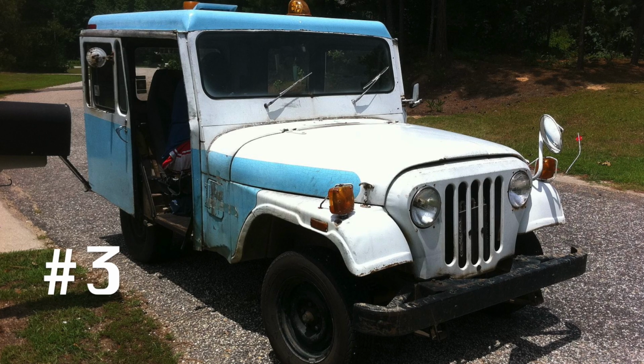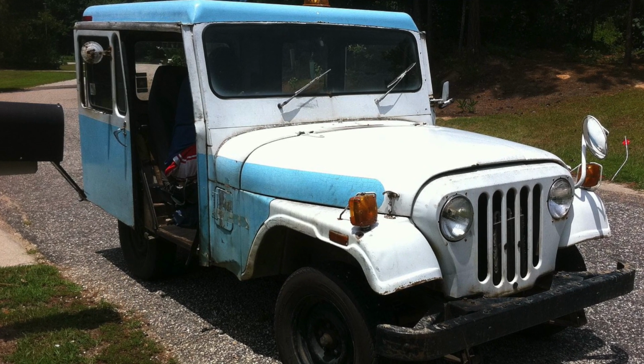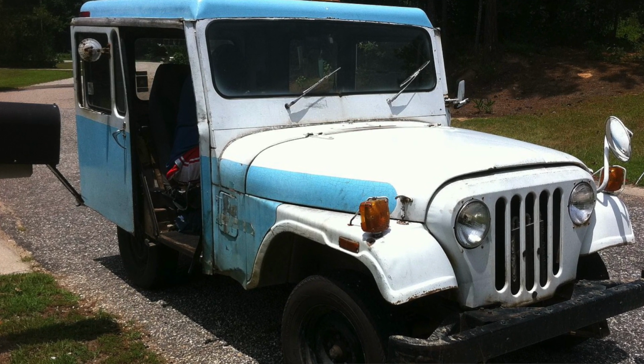In at number 3 is the Jeep DJ, which is also known as the Dispatcher. It was a 2-wheel drive variant of the 4-wheel drive CJ series, and it was used to deliver mail.